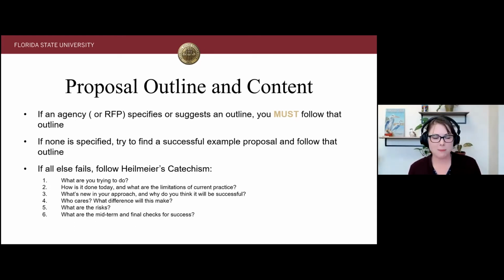If they aren't specified, you can look at an example of a successful proposal and follow that outline. Make sure it's one from the same agency. A lot of agencies are different and expect different things. So know your agency and get an example from that agency.